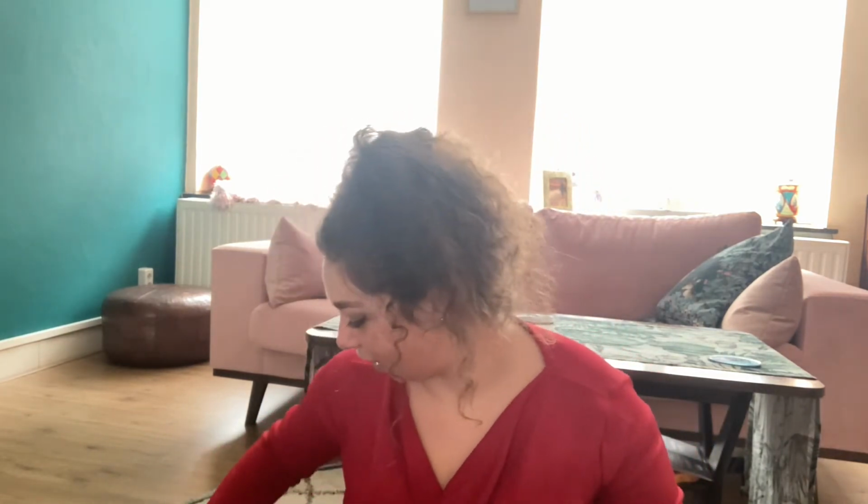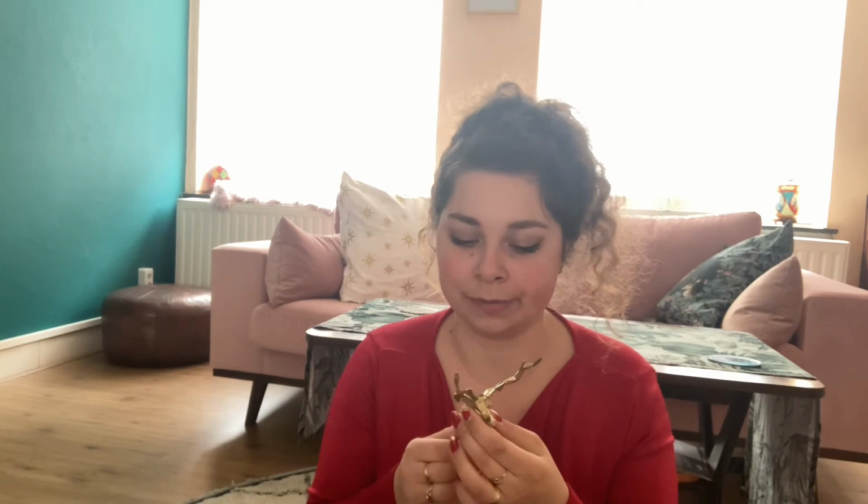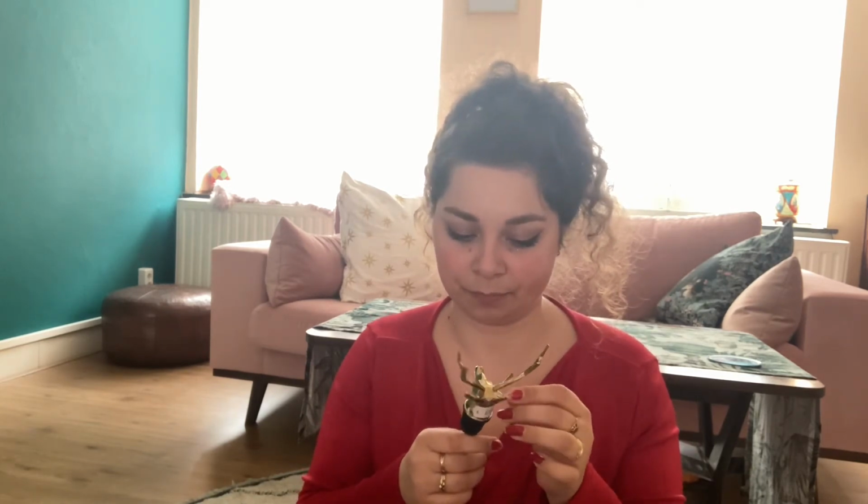And I also have a friend, Marie-Louise, who really likes deer, and I already bought her, or did she? No, she bought it herself, a deer cork for a wine bottle or whatever. And I saw this one and I thought I'll just get it for her. I don't know if she has the same one, but it is quite heavy and a little bit more modern, you know, with the geometric shapes. And it was only 50 cents.